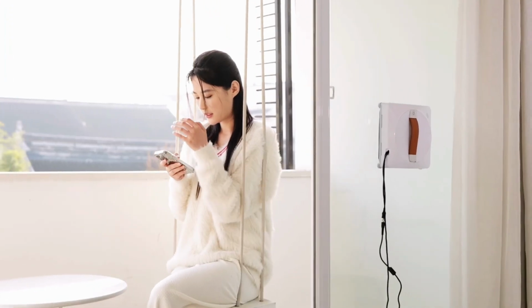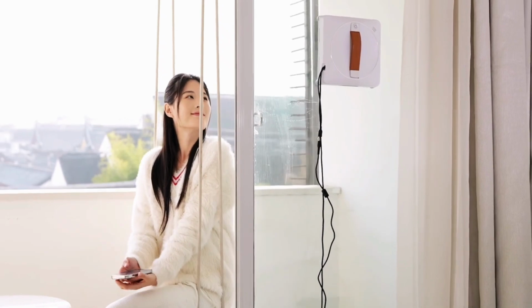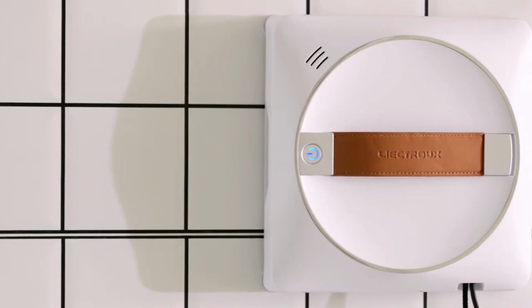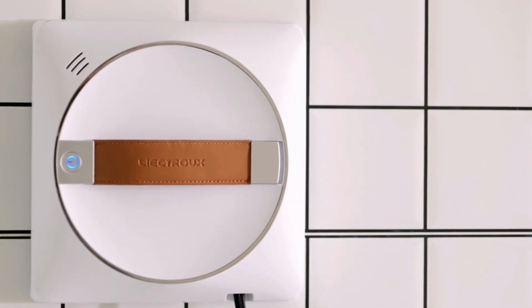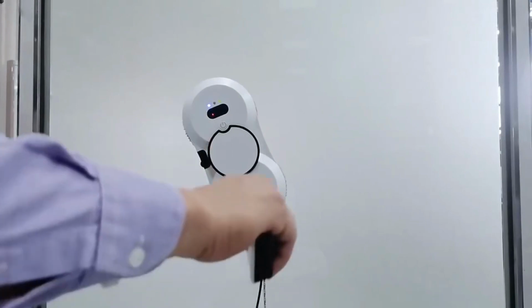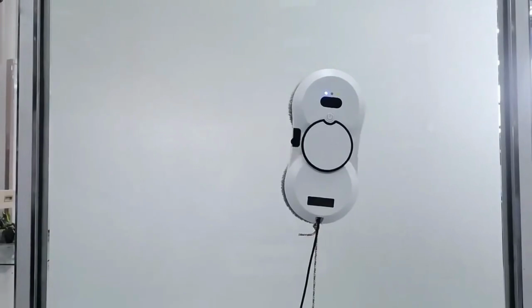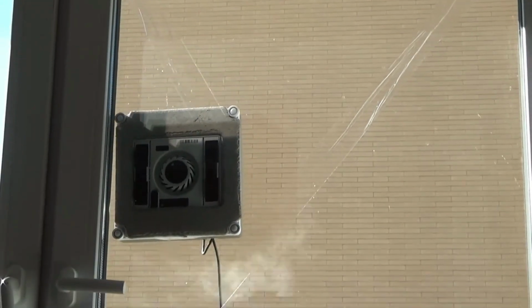Window cleaning has been a tedious and time-consuming task for centuries. However, the evolution of technology has brought forth a revolutionary solution that takes the hassle out of this mundane chore: window robot cleaners. These intelligent machines are designed to effortlessly glide across windows, using advanced sensors and algorithms to navigate and clean with efficiency and precision.